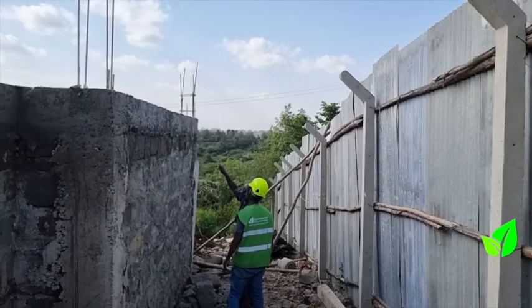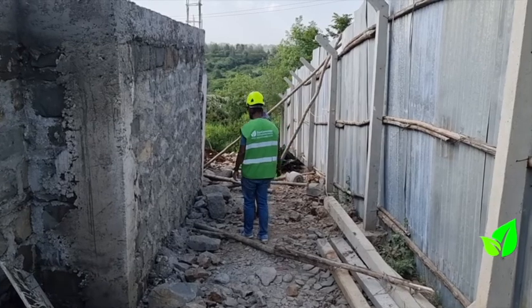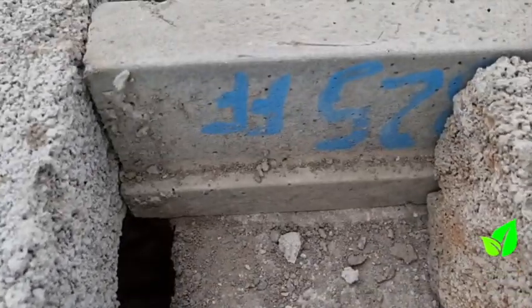What is the advantage of having beam and block? Well, the advantage of having beams and block is that we don't use timber for shuttering. Yes. We only use very small timber for ring beam and small metal chuma.